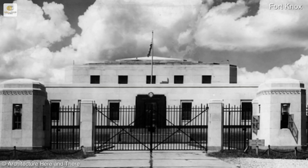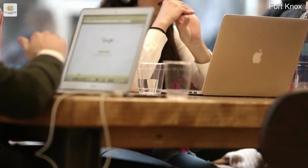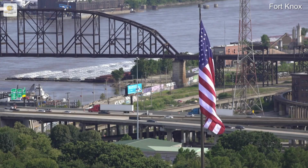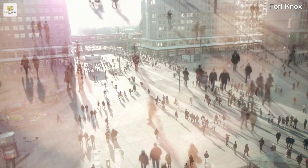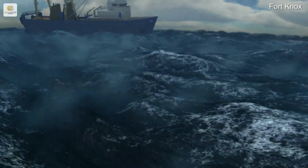Now, it has its share of urban legends. Is the gold even there? Is gold still stored at Fort Knox? Despite all the whispers and wild theories, regular checkups and audits have always given it a clean bill of health. Diving deep into Fort Knox's story, we find more than just bars of gold. We see a symbol of America's grit and determination to keep things steady even when the world's getting a little wobbly. It's like that trusty old anchor keeping the ship safe amidst stormy seas.